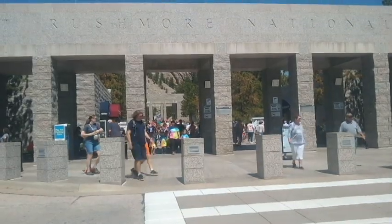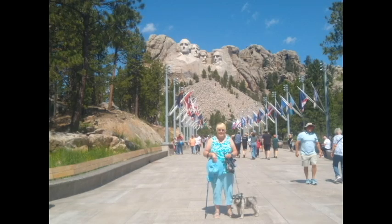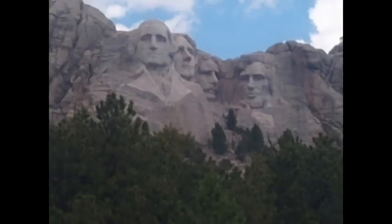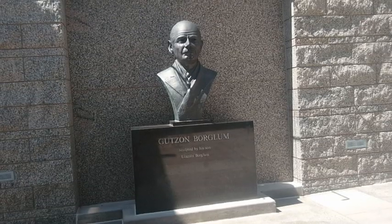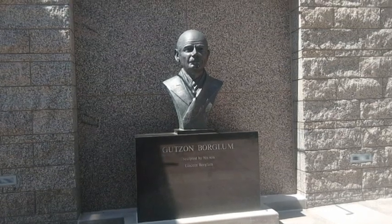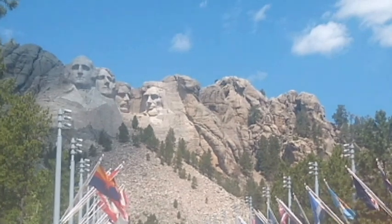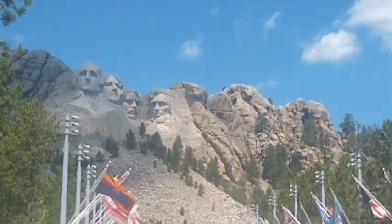We're headed into the Mount Rushmore Memorial Mall. Here is Snickers and I standing on the mall looking up at Mount Rushmore. This is Gutzon Borglum, the sculptor of Mount Rushmore, and this sculpture was done by his son, Lincoln Borglum. There's Mount Rushmore. We are at Mount Rushmore.